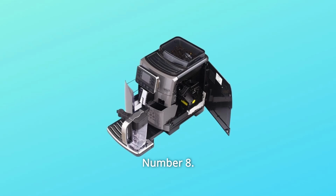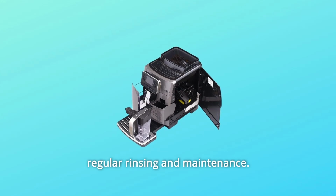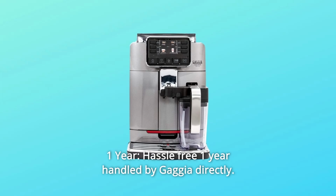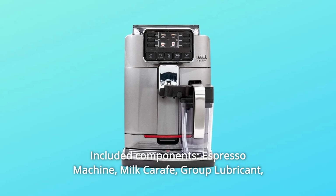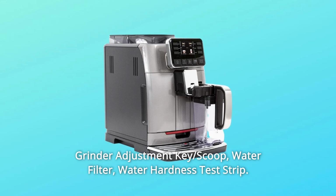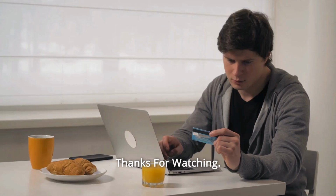Number 8. Removable brew group. The brew group can be removed from the machine for regular rinsing and maintenance. Number 9. 1 year, hassle-free warranty handled by Gaggia directly. Number 10. Included components: espresso machine, milk carafe, group lubricant, grinder adjustment key, scoop, water filter, water hardness test strip, and so much more.